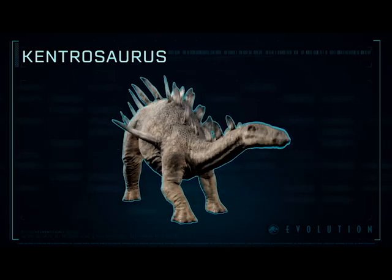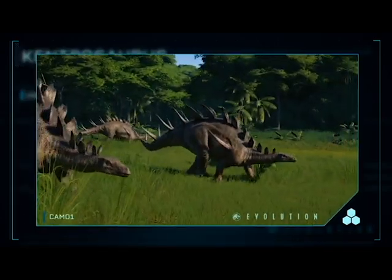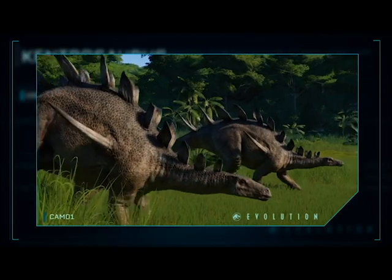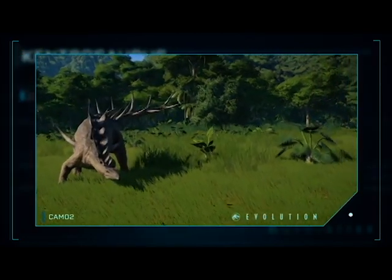Kentrosaurus is a genus of stegosaurian dinosaur from the late Jurassic period of Tanzania. It had a small, elongated head with a beak that it used to bite off plant material that it then digested in a large gut.